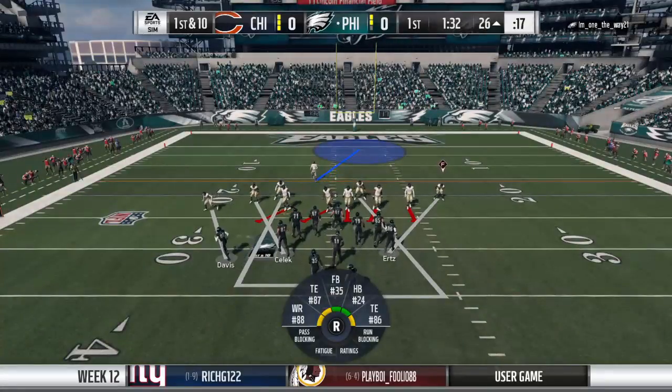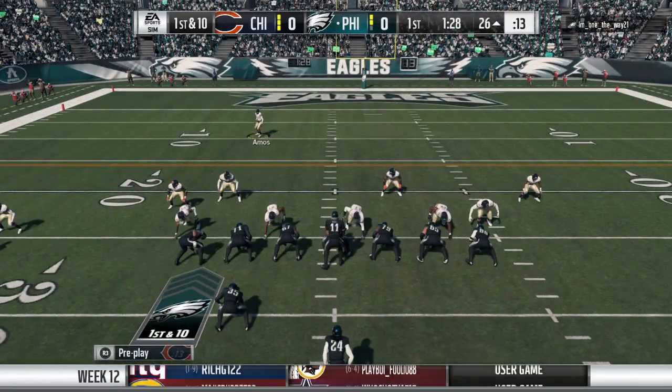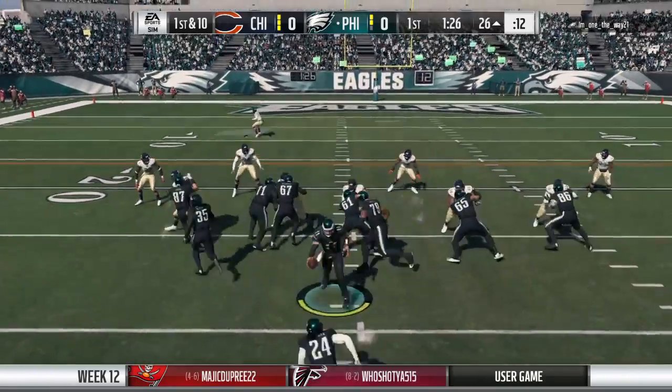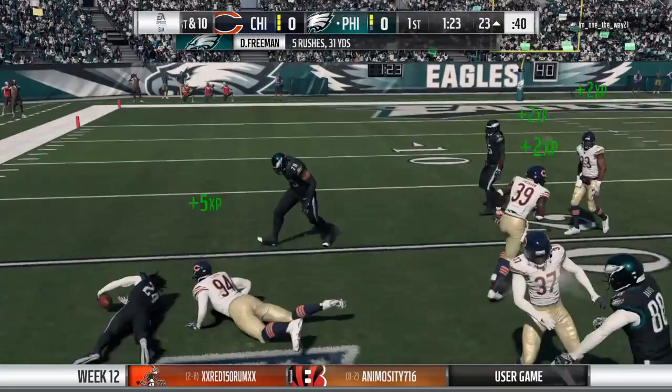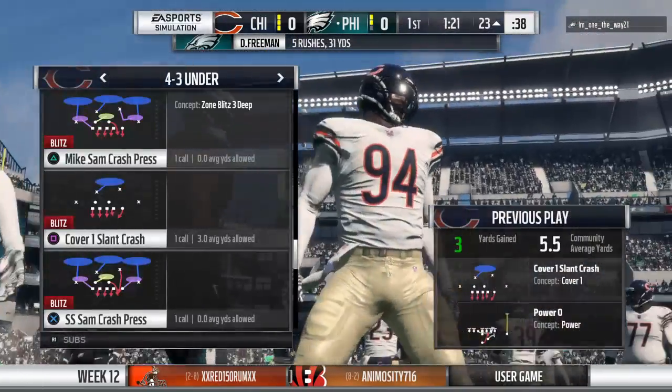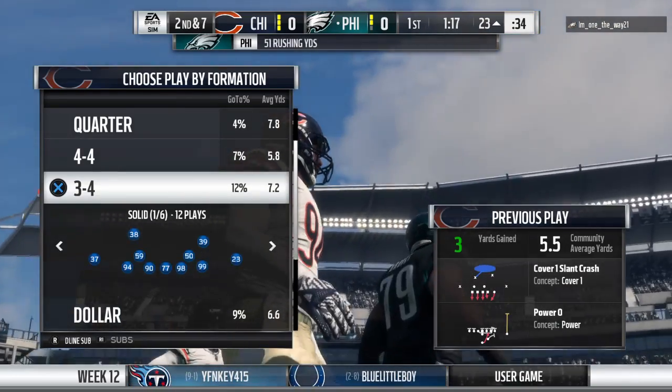So the run moves the chains, and here we go on 1st down. And the D-line pinching together, must be expecting the run. This is Freeman on 1st and 10. And he's going to take this one down to about the 23-yard line. 3 yards on the pickup there, and it'll be second down.